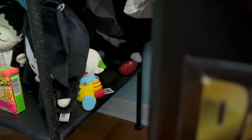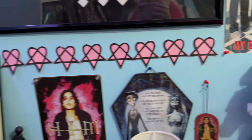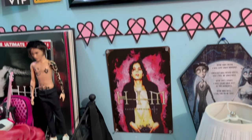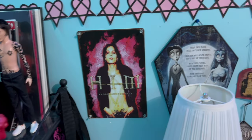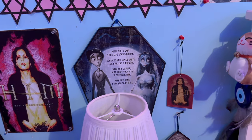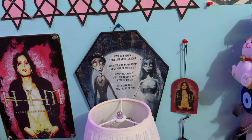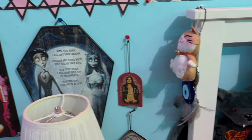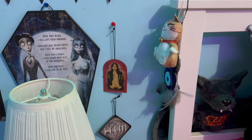And then I just realized I have a Shorty Killer Clowns from Outer Space little knit figure. He's hiding behind there. And then here I have these heartagram like cutouts that were on my birthday cake. I put it on my wall. And then I have another Him Razorblade Romance little tin sign. And then I have the vows from The Corpse Bride and Victor and Emily on a sign that's from Spirit Halloween. Then I have a Him air freshener and a Him tag from my other bag.